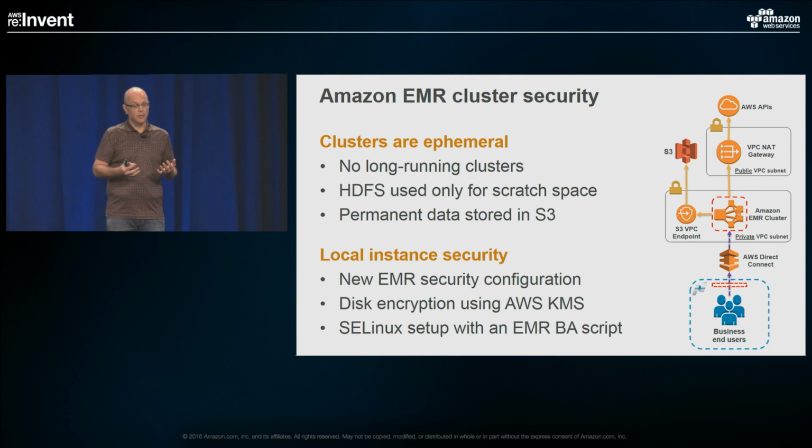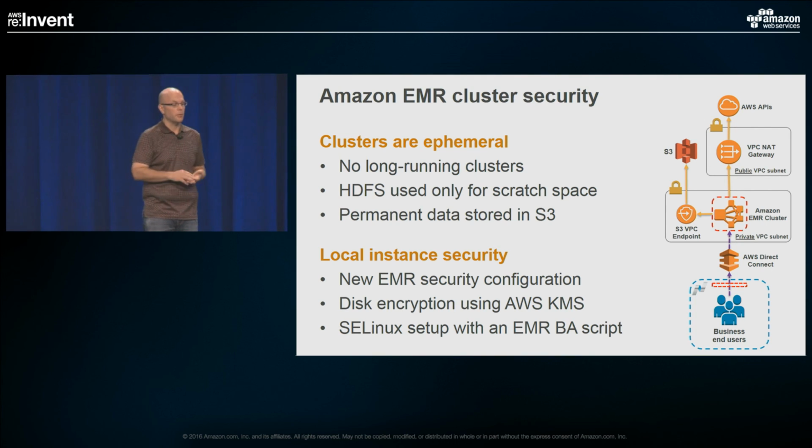So for data security, these clusters are not long-running, other than the Hive metastore, which runs all the time, but it doesn't actually store any data. So we use HDFS only for scratch space. All the permanent data is stored in S3. It's a lot cheaper anyway.